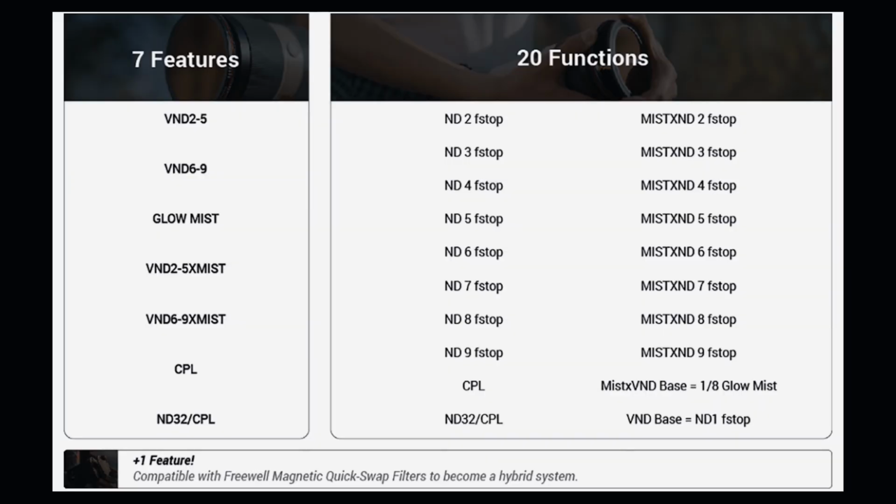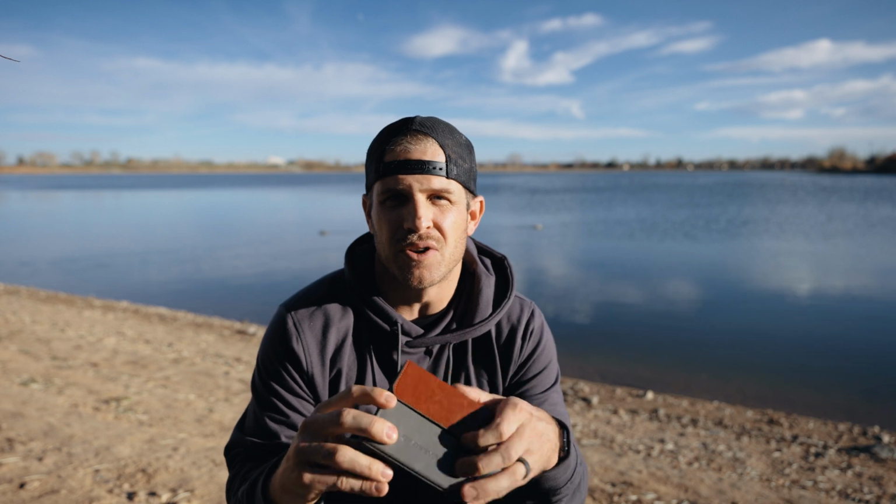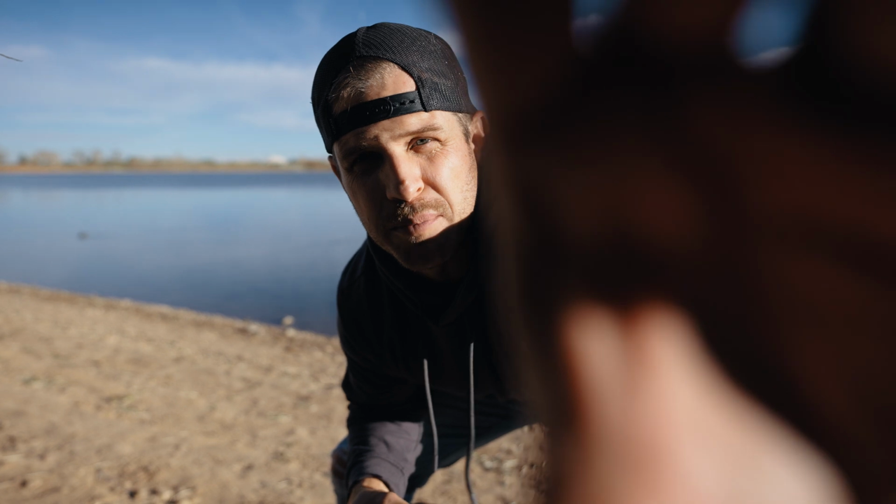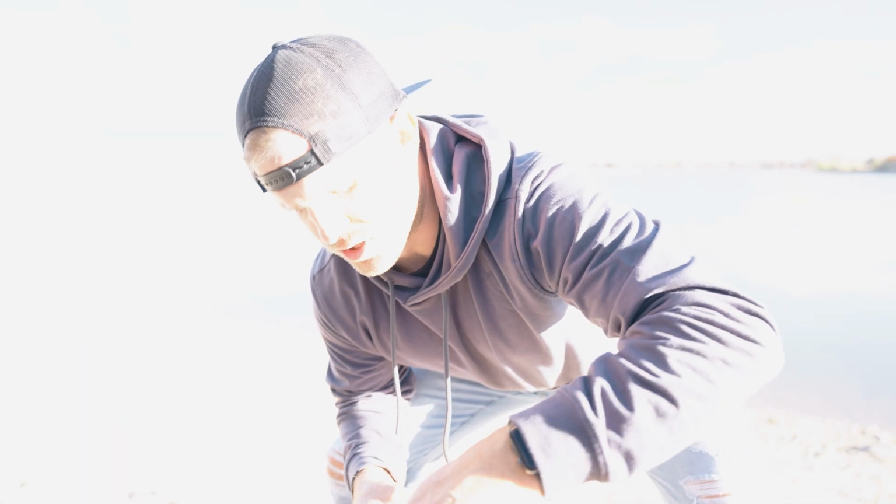The way Freewell designed this filter system, it essentially gives you 8 different filter features with 20 different functions. And we're going to walk through each one of those. Before we do that, I just wanted to show the ease of use. Right now, I currently have a 6 to 9 stop on there, but I can quickly switch it in and out. Like if I wanted to throw on the 2 to 5 stop, all I would have to do is pop this off, way overexposed, throw on the 2 to 5.